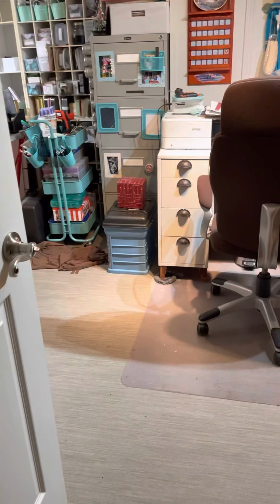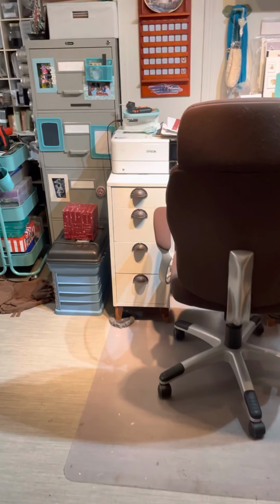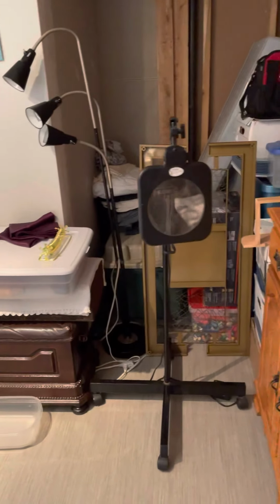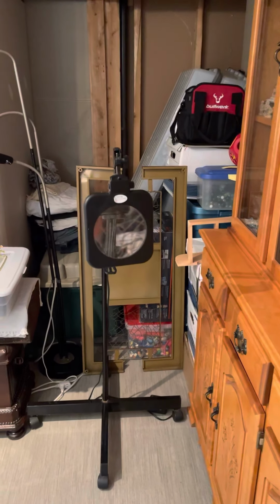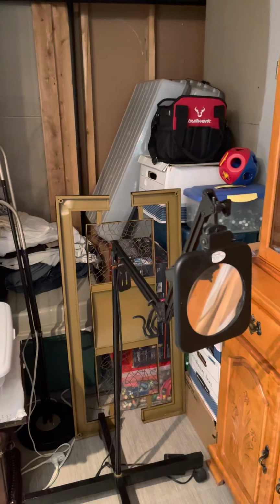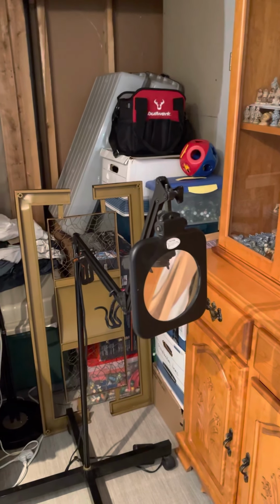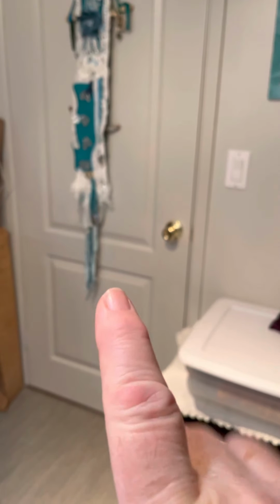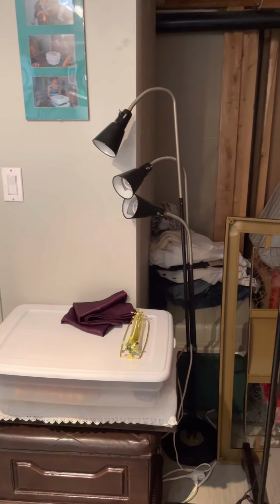So this is the entryway into my craft room. I'll try and go slow so I don't make anybody dizzy. As you come in, to the left of my door, I have this pile of stuff. This is eventually going to be an extra shower room in our house. My craft room is in the basement, and our guest room is in the basement, so we thought it would be nice to have a shower here someday for our guests. I do have a powder room. It's in that door there. It's just a toilet and a sink, but it's still really handy for cleaning up after my messes.